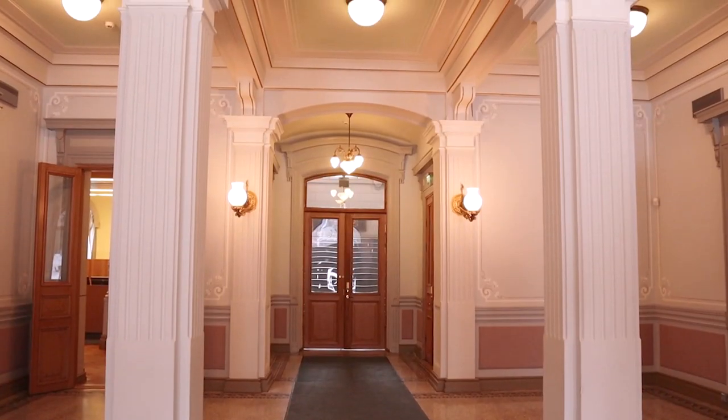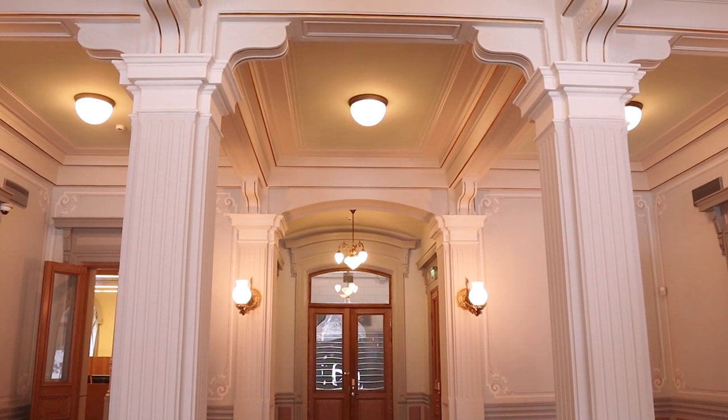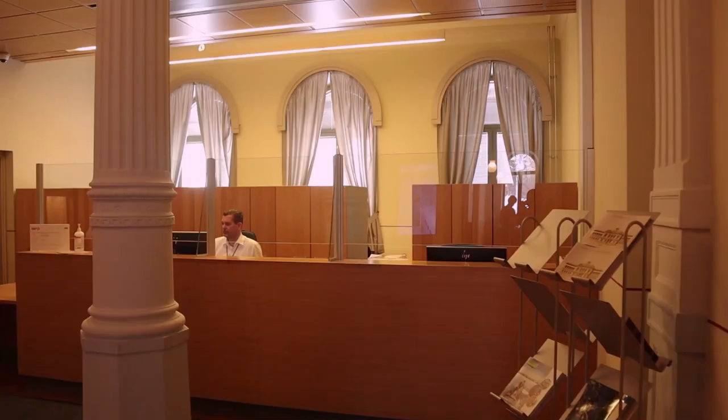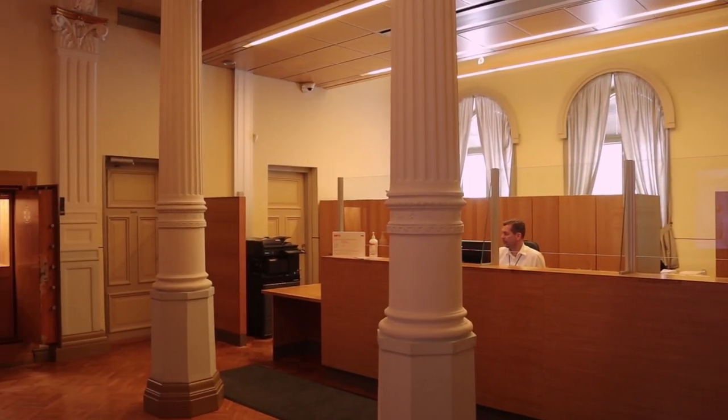We are now on the first floor of the City Hall, in the entrance hall. On this floor is the City Board meeting room, the Mayor's office, the Registry office, the City office, legal services, a staff cafeteria, as well as the City Hall information desk.